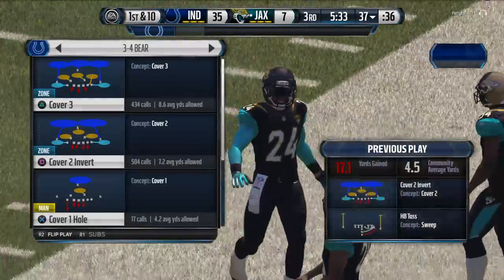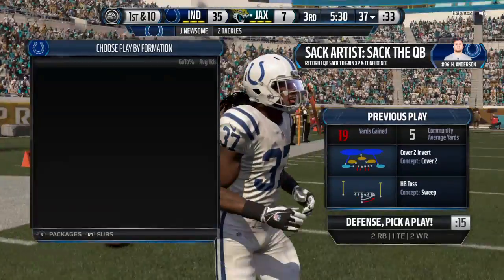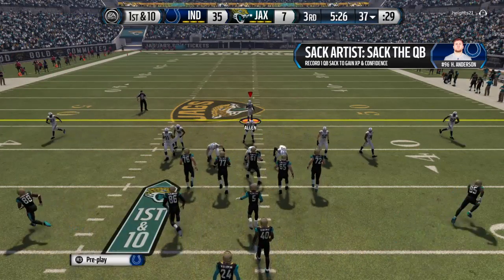You're down big in the second half. All you can do, just keep picking up those 1st downs. You hope it leads you to a score, and then you play the game from there. 1st down here after the run.